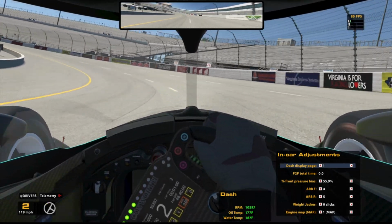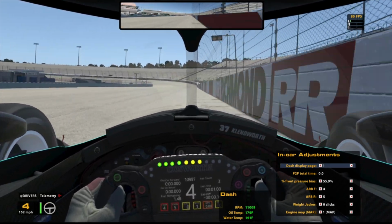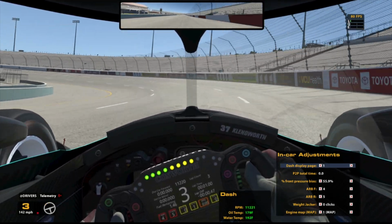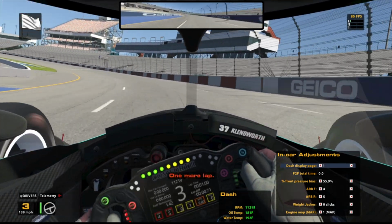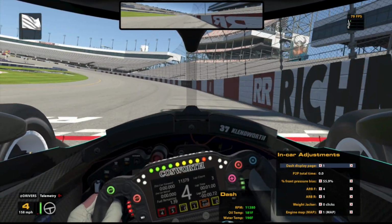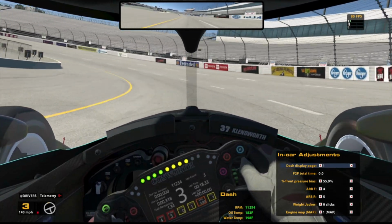My fast lap here, I was not quite as smooth as I needed to be, but you can see that my inputs were pretty close. I threw away my first lap and focused on my white flag lap being fast. Watch my inputs here and look at how smooth I transition from the brake to the gas and how easily and tenderly I move the steering wheel.